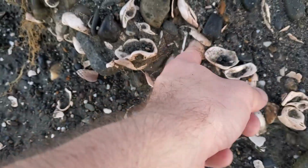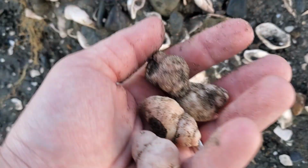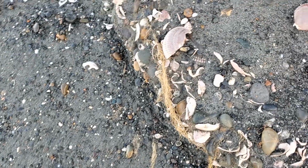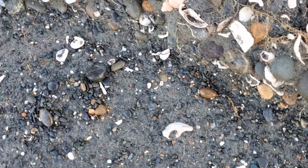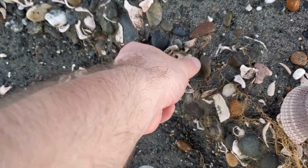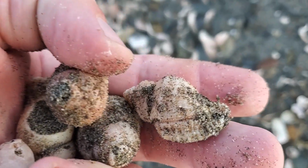Wonder if I can find some more on the way here. Oh, pop another one out. Wow. Lots of these spiral shells. It's a lot more than usual. I see another one just right here. Yeah. Also decently intact.